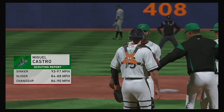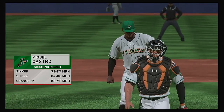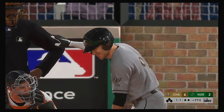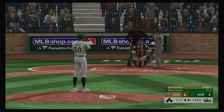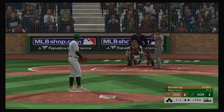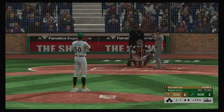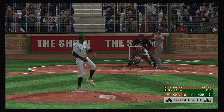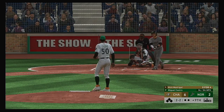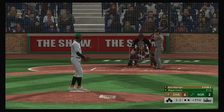Miguel Castro enters from the pen to start the ninth inning as he'll try to keep the score right where it is heading to the bottom of the ninth. So the lineup flips over and digging in, Nick Madrigal, struggling so far in this one and looking to erase his 0-for-4 ball game right here. And he'll come back with one in the dirt as the count moves to 2-1 now. Good slider there, gets a swing and miss. Here now the 2-2.